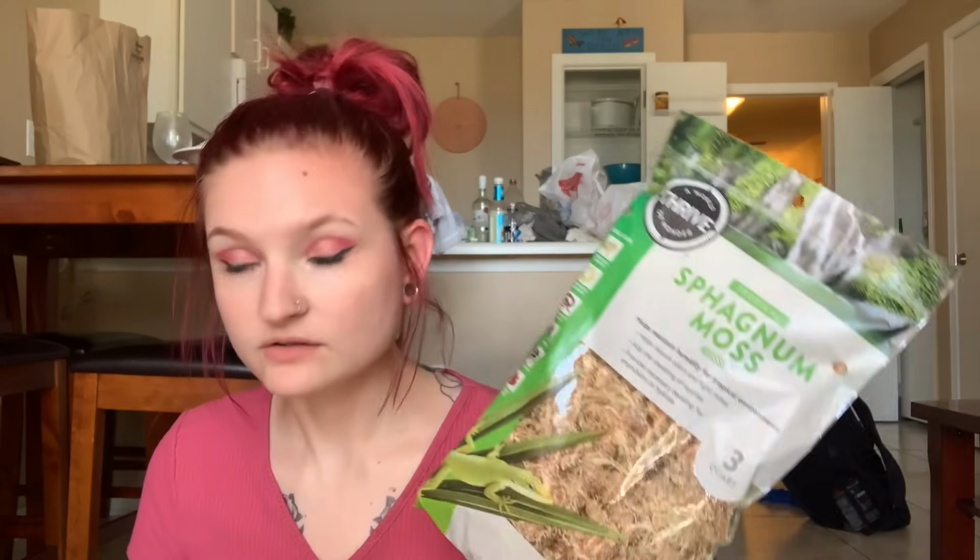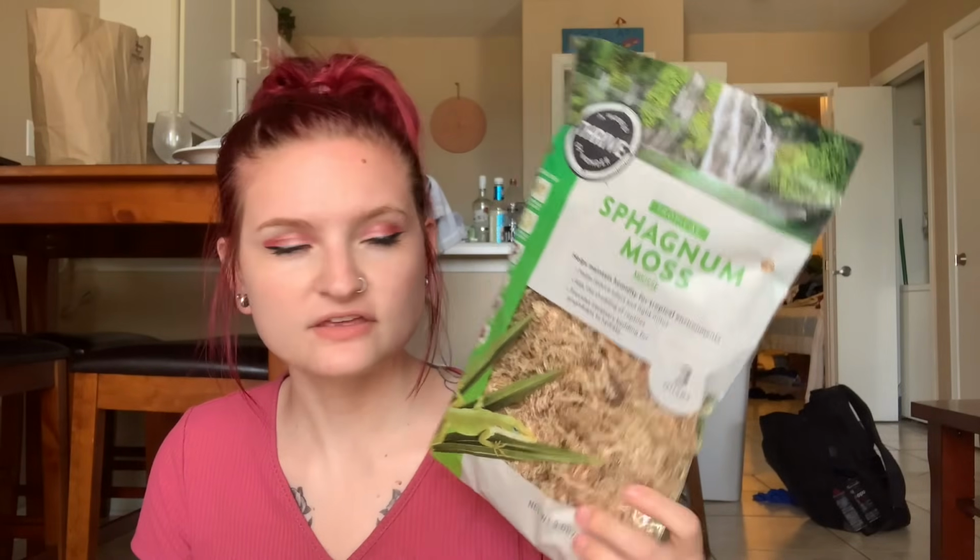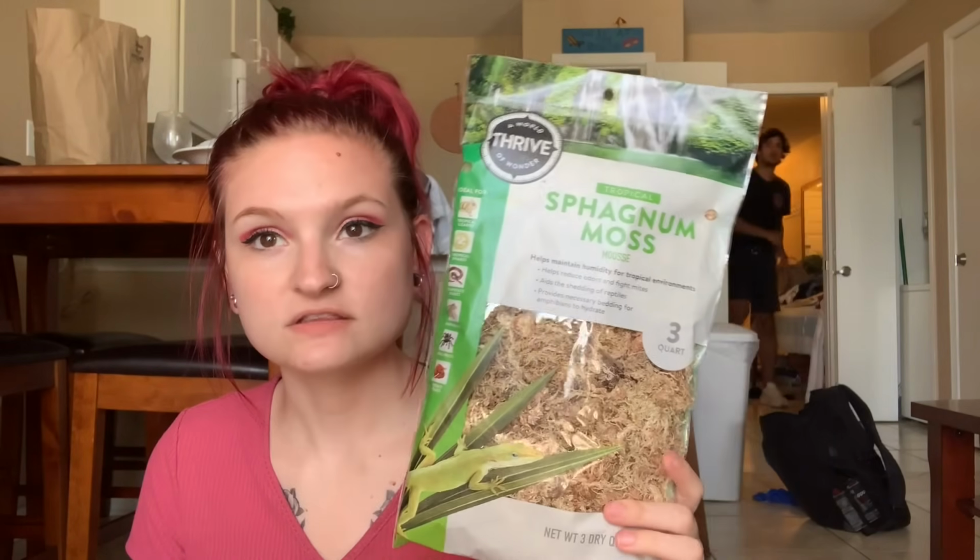Then I got some tropical sphagnum, I don't know how to say that, moss, because I want to make a little moss hide, and I think they can eat it as well. So I just got this little 3-quart bag. Then the last thing I got is this natural loose coconut soil bedding.